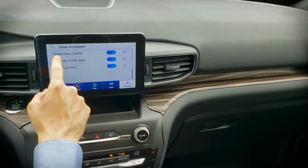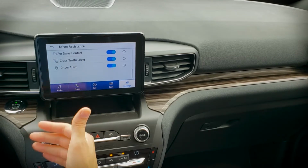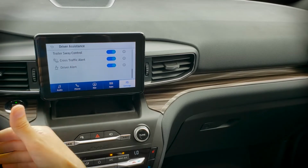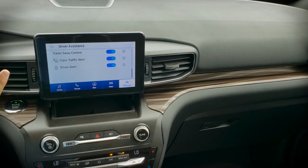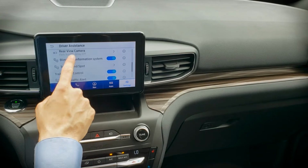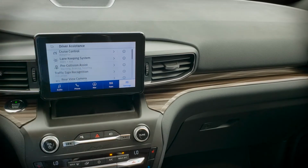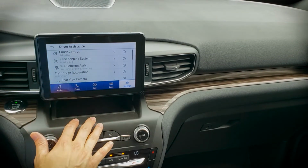Moving from here, we've got our trailer sway control, and then our cross-traffic alert. So if there's a vehicle that's perpendicular from where we are, coming from our left or from our right-hand side, it's going to let you know that there's a potential collision. Last one is going to be our driver alert, which is tied into the lane keeping system. So if you veer over into another lane without signaling too many times, you will get an alert saying that you should probably rest.